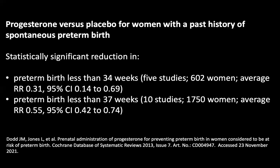Next slide. And this first group that we're going to talk about has to do with patients who've had prior spontaneous preterm births and have had vaginal progesterone prescribed to prevent preterm birth in these patients in a randomized fashion. And the systematic review showed a significant reduction in these first 5 studies. Over 600 women, decreased birth less than 34 weeks and less than 37 weeks, a little bit less robust at 37 weeks, but definitely less at 34 weeks. Next slide.